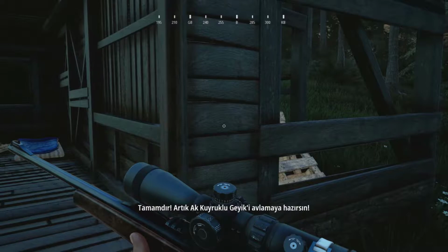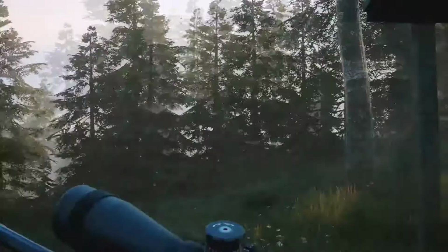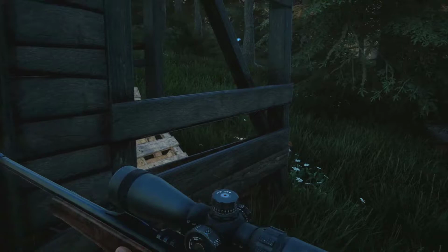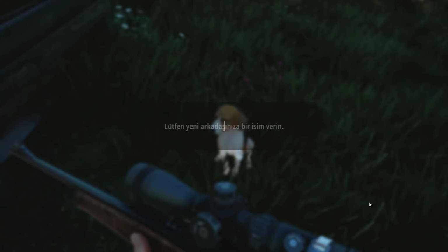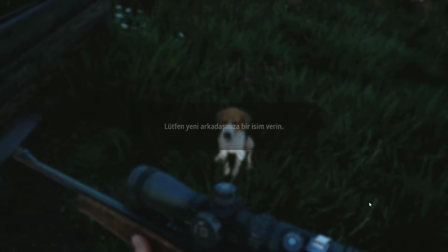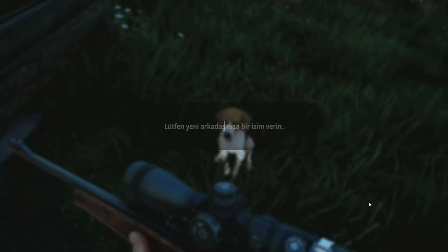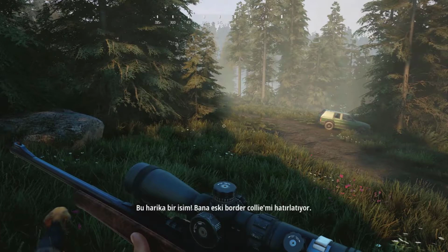I think you're ready to go hunt that whitetail now. Oh wait, before you head out, I got you a little surprise. That's right, it's your very own hunting vehicle. Why don't you go ahead and give the dog a name? An awesome name. Reminds me of my old border collie.